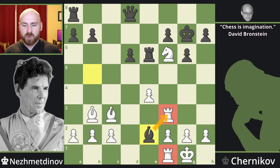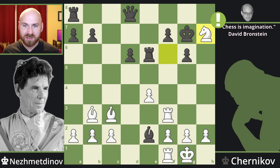Unfortunately, he is not in time, and in this position, there is a winning move for white. Pause your video and try to find it. Nezhmetdinov found and played the only winning move, knight takes h7 check. Now, if you're following along with an engine, the engine might say that knight d7 check is also winning, but that's only true if you repeat moves and then sacrifice on h7. This idea is needed to win the game.